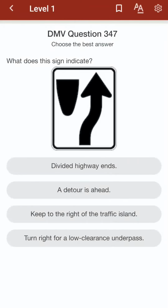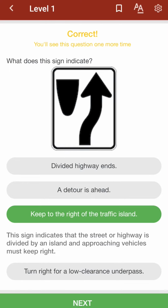Question 347. What does this sign indicate? Answers. A. Divided highway ends. B. A detour is ahead. C. Keep to the right of the traffic island. D. Turn right for a low clearance underpass. The correct answer is C. Explanation. This sign indicates that the street or highway is divided by an island and approaching vehicles must keep right.